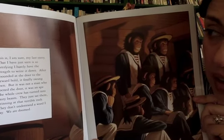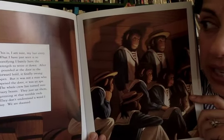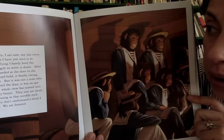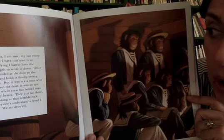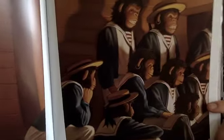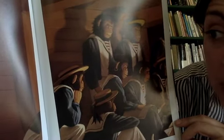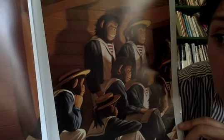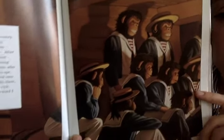This is, I am sure, my last entry. What I have just seen is so horrifying, I barely have the strength to write it down. After I pounded at the door to the forward hold, it finally swung open. But it was not a man who opened the door. It was an ape. The whole crew was turned into hairy beasts. They just sat there, grinning at the terrible rock. They don't understand a word I say. We are doomed.